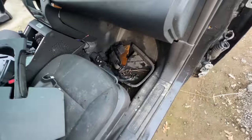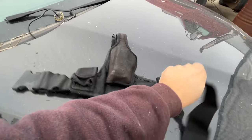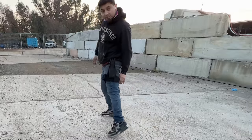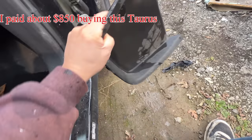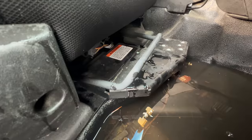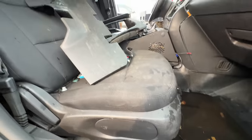Saw all these parts here. Okay, we got some sort of leg holster. Okay, this actually looks like a leg holster for a taser, possibly for an X26. Check it out. I can clean all this up and resell it, make my money back. Looks like a Gamber-Johnson laptop mount base. Can't see much. I will have to remove this seat here in just a bit.